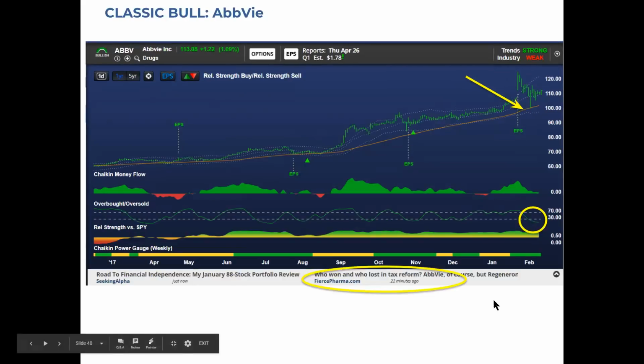Let's look at another example. This is ABBV. This stock has been really strong. I mean, look at all this green, a couple of ticks on the power gauge rating to neutral, but with everything else staying green, it's pretty smooth sailing. And look at these big chunks of money coming in. Look what happens when the big chunk of money comes in. It spikes up. It's so predictable. Look what happens here. Big chunk of money spikes up.